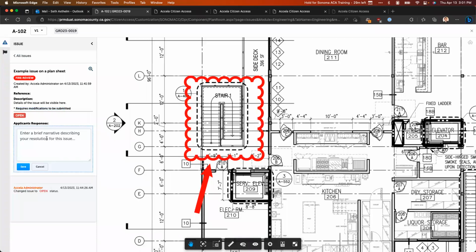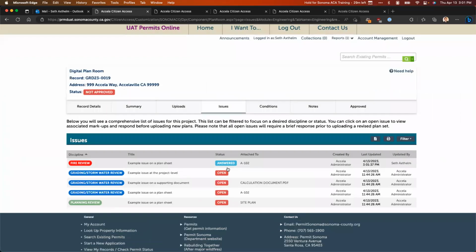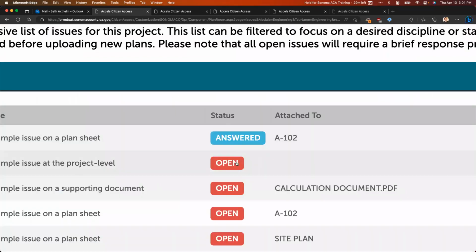Right here, where it says applicant's response, this is where you're going to provide your narrative response to this particular issue. And you want to be as detailed as possible, help explain the corrections or the changes that you made to satisfy this specific issue. So once I've responded, I can go ahead and click save. And we'll notice that my issue changed from a status of open to answered.